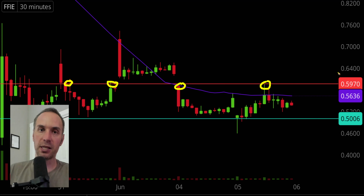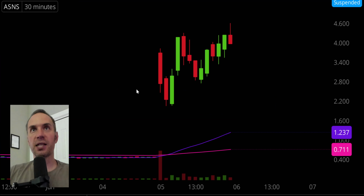So that does not mean 60 cents can't be broken. I'm just saying it makes sense why the price did get rejected right there at that level. But most important thing is the price stayed above 50 cents, and you want to see that continue to happen moving forward.